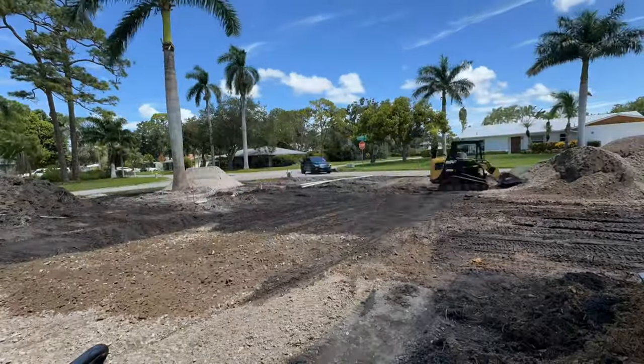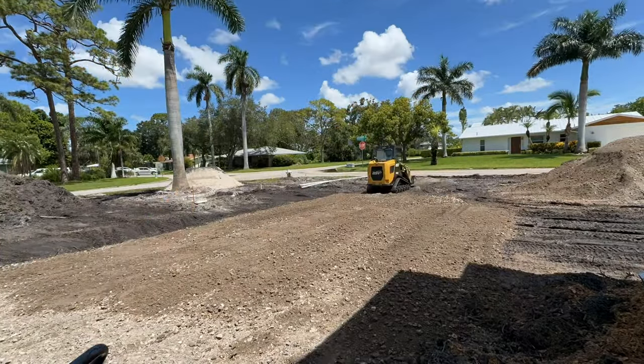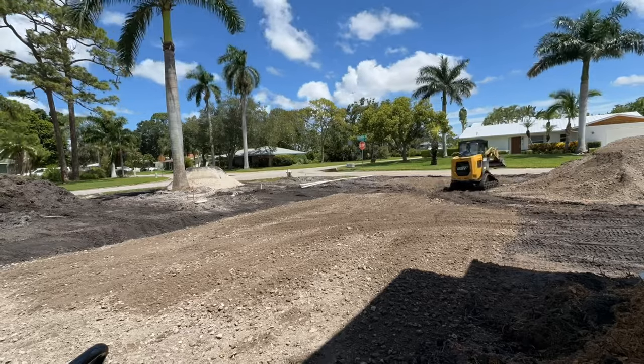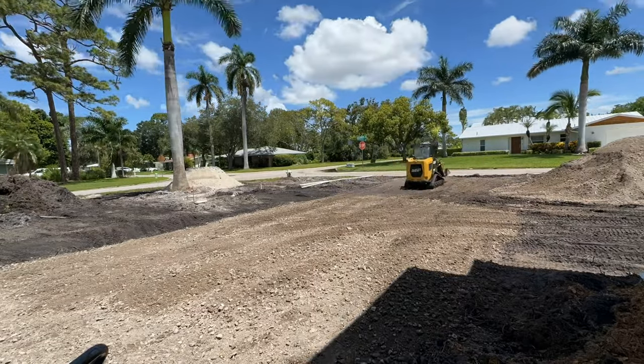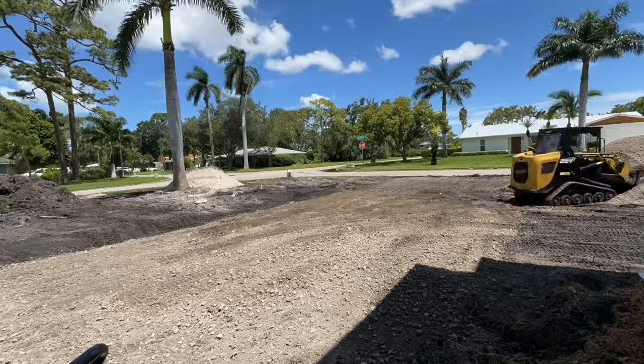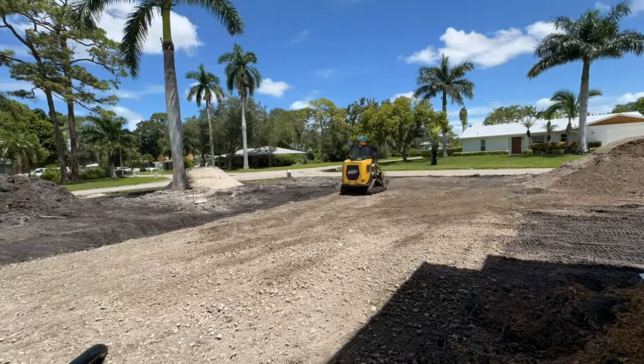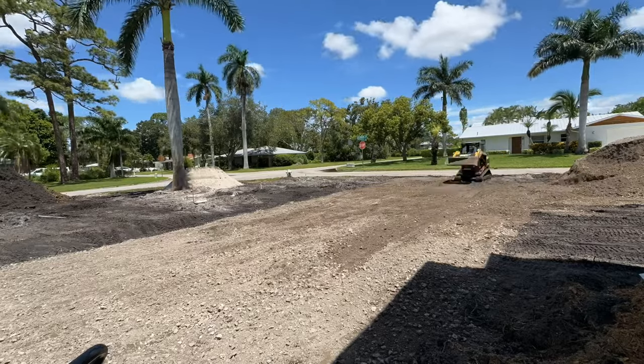Since there's no more pipes or sleeves going in on the driveway, I was able to go ahead and start putting the crushed concrete in there. There is one sleeve that I put in, which you can see right here. I'm putting that sleeve in there, filling it back up, and then grading out the rest of the driveway. So that was easy, no gutter downspouts.